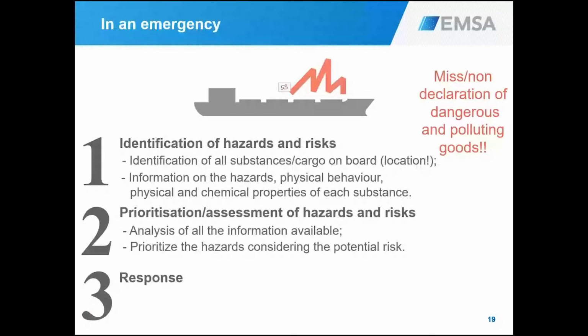Once we have identified the substances, we should gather information on the hazards, the physical behavior, if it is a gas, if it is a liquid, and the physical and chemical properties of each substance. Because with that information we can start to move to phase 2, the prioritization assessment of hazards and risks, through an analysis of all the information available and prioritizing the hazards considering the potential risk. Once we have done that analysis and we have a clear picture of what products are on board the vessel, what the hazards are and what the risks are, and we have completed an assessment, then we can initiate a response action.